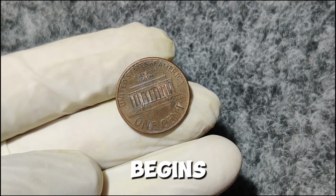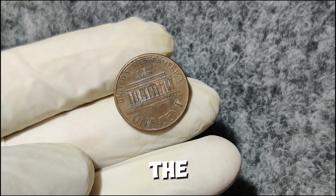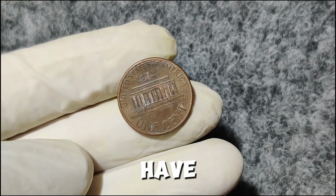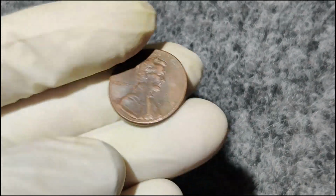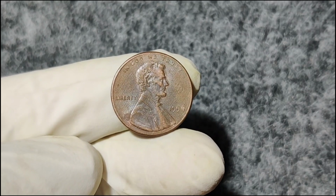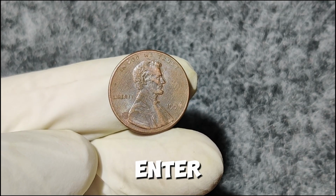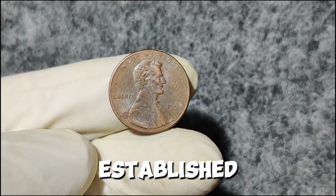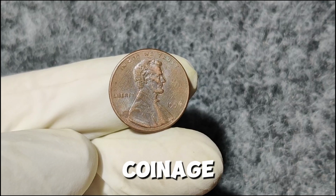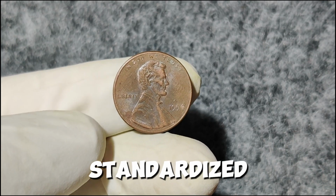Our story begins in the 1790s. After the American Revolution, the newly formed United States didn't have its own currency system. Instead, a mix of foreign coins and paper notes circulated, but they weren't always reliable. There was a growing need for a unified, official currency. Enter the U.S. Mint, which was established in 1792 by the Coinage Act. One of its first tasks was to create a standardized currency.